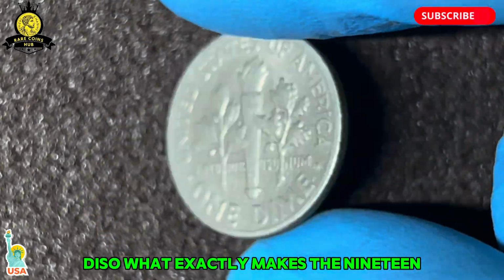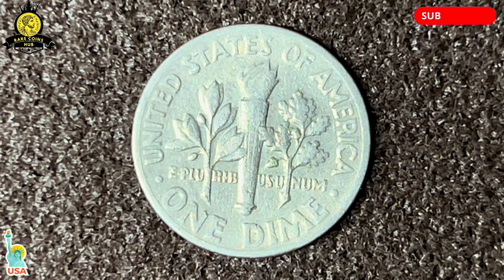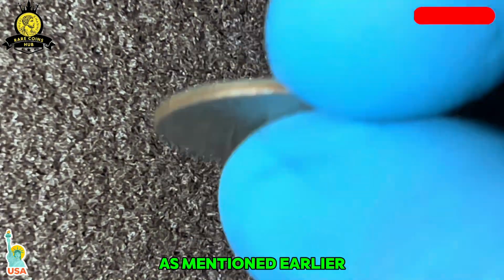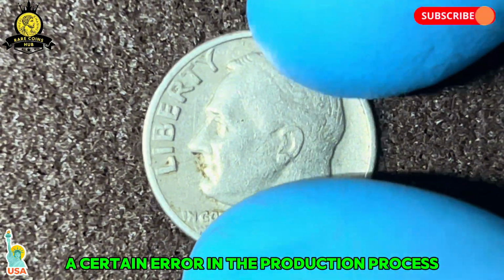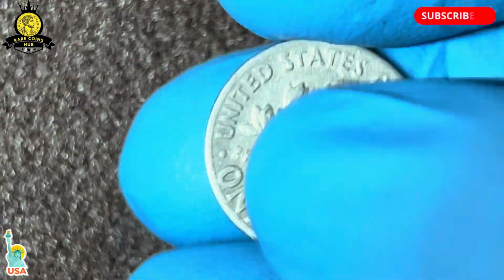So, what exactly makes the 1973 dime so valuable? In order to fully understand its appeal, we need to look at the specific circumstances surrounding the coins that were struck in that year. As mentioned earlier, the U.S. Mint produced dimes at both the Philadelphia Mint and the Denver Mint. However, a certain error in the production process led to the creation of an extremely rare variation of the 1973 dime.